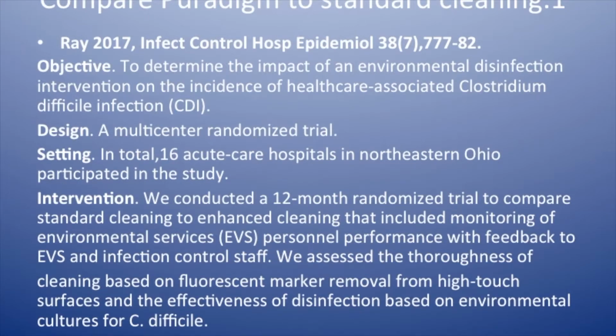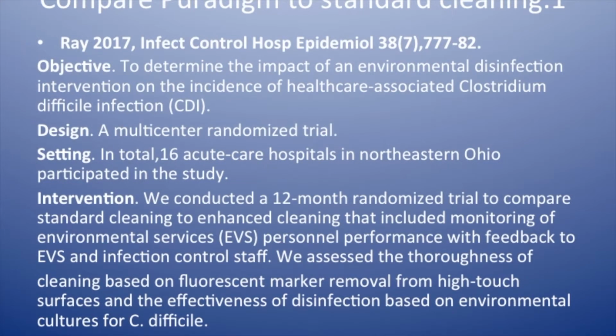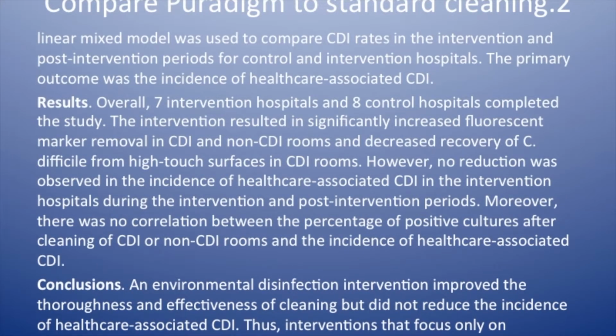They looked at effective disinfection. Anyway, we'll skip over to results. There were 7 intervention hospitals and 8 control hospitals. So there were 15 hospitals involved in this.